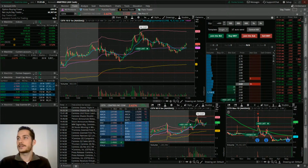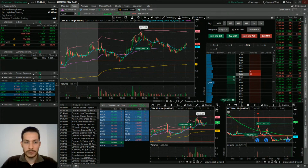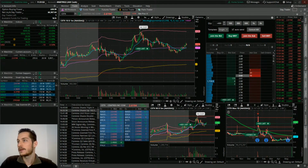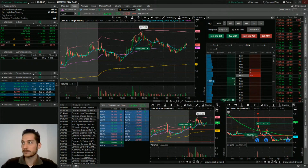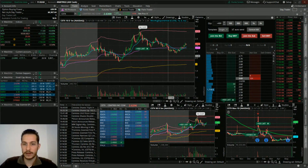Pretty chilly, so I don't really need to watch right now. Waiting for a potential pullback on CETX. I'm not really sure if we're going to get it. Would love a little bit of a pullback here on CETX. Maybe we'll get a nice aggressive one.